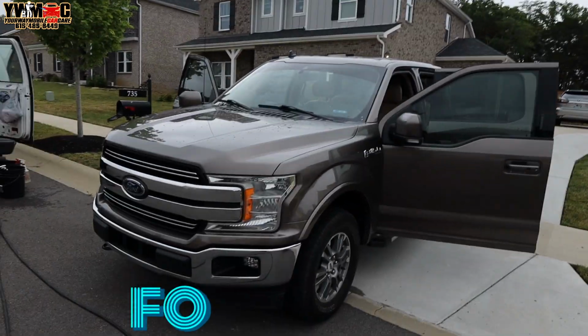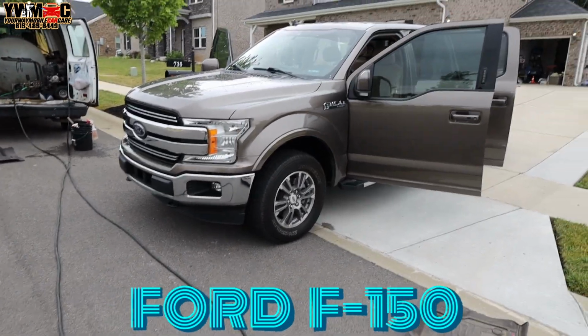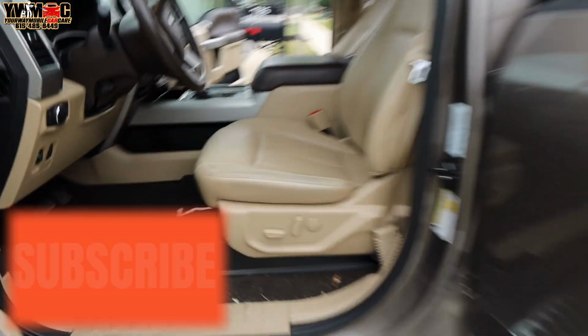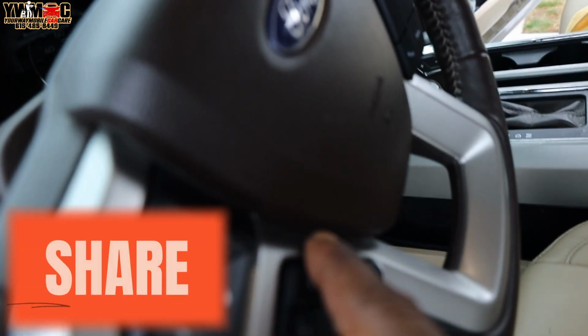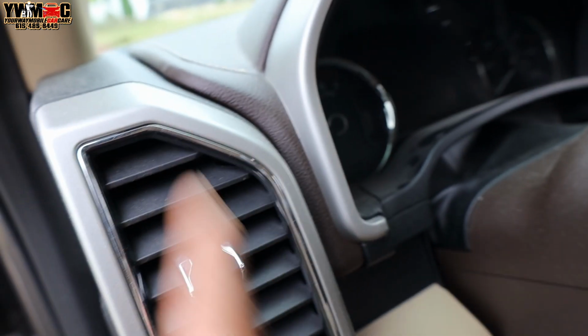But regardless of the fact, I'm out here finna do this Ford F-150. Finna do the interior first. It's not really that bad, but it's dirty because they haven't been really taken care of. If you look at the seats, they definitely are dirty. I'll get these seats a good cleaning, clean the steering wheel, and get into the cracks and crevices, the vents, things like that. Just basically wiping everywhere.